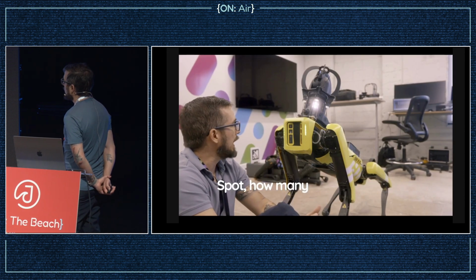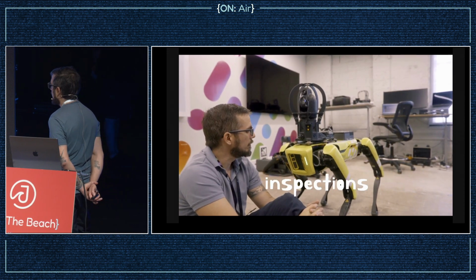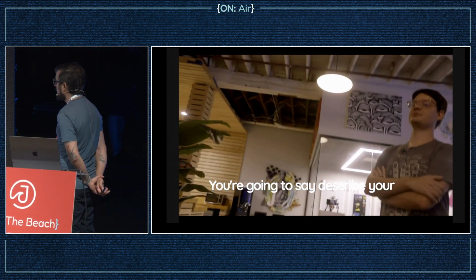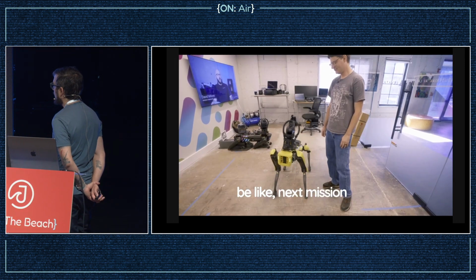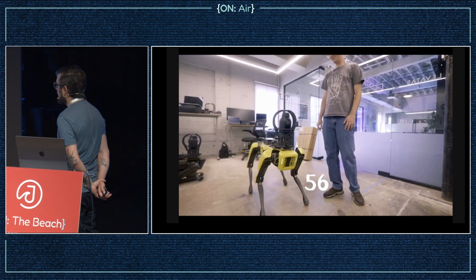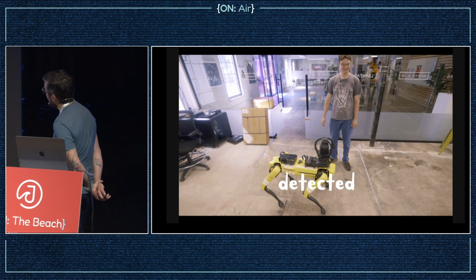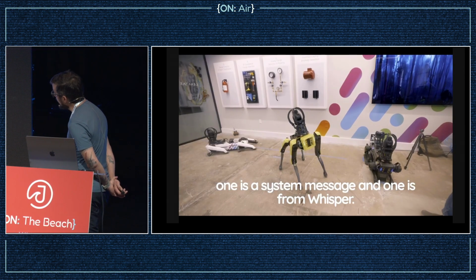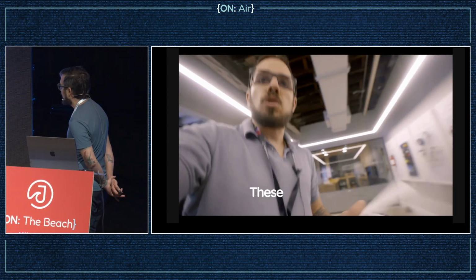Spot, how many inspections in the next mission? Or what mission involves 20 inspections? Okay. All right. You're going to say, describe your next mission, right? In the context, it's going to have to be like, next mission location. Correct. For something. Or last mission. That should be pretty simple to do. Mission was Group 56. Past the 30 minutes, there were 2 thermal anomalies detectable. There's 2 messages. One is the system message, and one is called trust her. I did next mission as a dictionary. That'll probably be better. Those are Spot stickers.